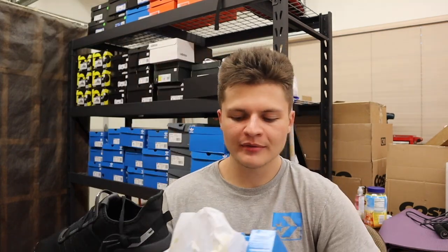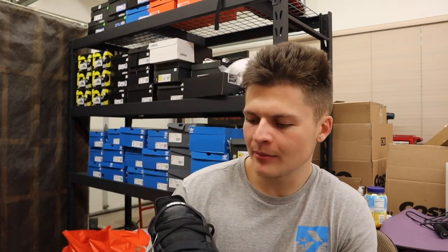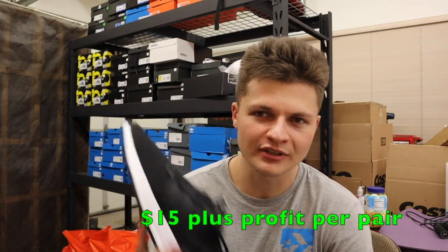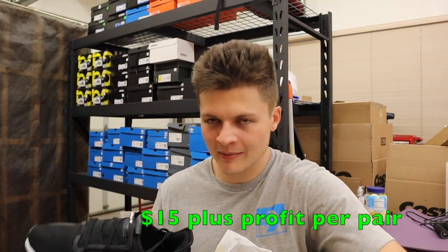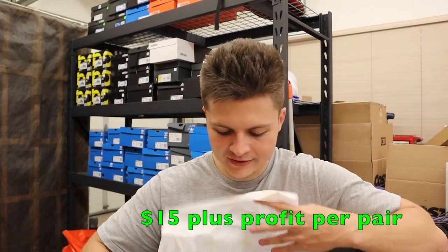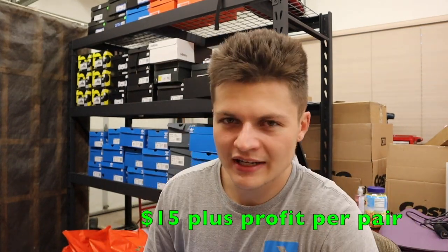The pair I got were some of these Adidas U-Path runs. They're $55, 40% off, so got them for around 30 bucks. They're on GOAT for roughly $80-ish. They sold comps on eBay for $80. I bought these because I can sell them on Amazon. I sell this specific model on Amazon like hotcakes. So if they don't sell on GOAT, then after about 30 days, I'll just send them in.